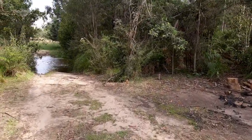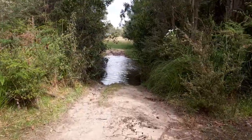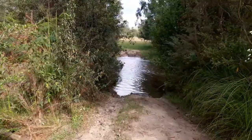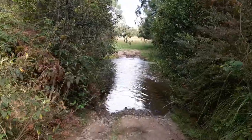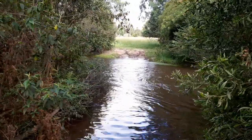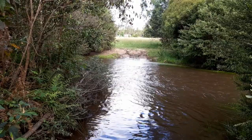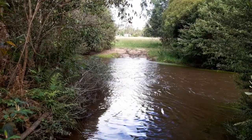And down here is a four-wheel drive crossing. I don't know how deep it would be in there, but I'm certainly not going to attempt it with my vehicle. But someone has. Maybe when it gets a bit lower. But that's the Acheron River, and it's flowing quite nicely.